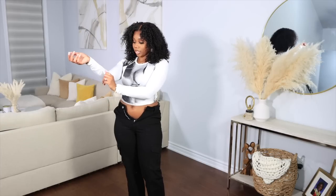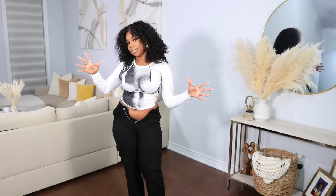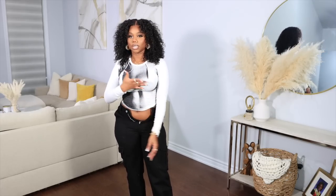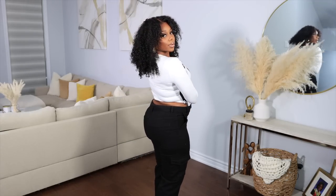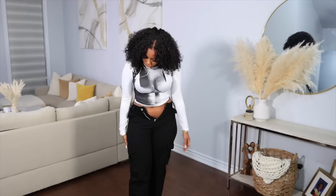It has a nice stretchy material. Not see-through at all. I don't think it's see-through. Again, I'm wearing black, so if it was see-through, I could see it because of the black bra that I'm wearing. Love the top. Absolutely love it. It's cute. Now, Jesus be a fence to help me get out of these denim.